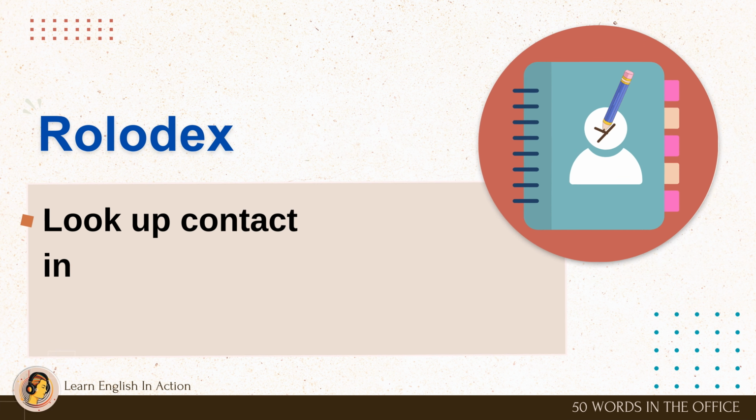Pencil sharpener. Sharpen your pencils in the sharpener. Laminator. We can laminate these important documents.